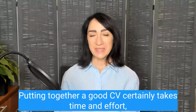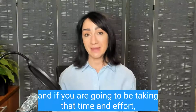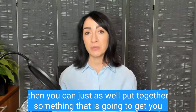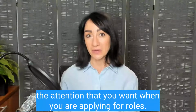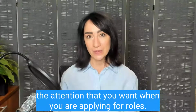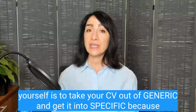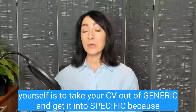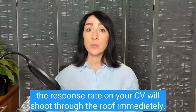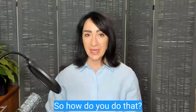Putting together a good CV certainly takes time and effort. And if you are going to be taking that time and effort, then you can just as well put together something that is going to get you the attention that you want when you are applying for roles. And one of the biggest favors you can do yourself is to take your CV out of generic and get it into specific, because the response rate on your CV will shoot through the roof immediately. So, how do you do that?